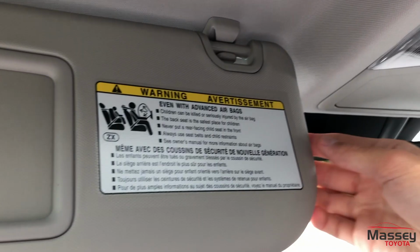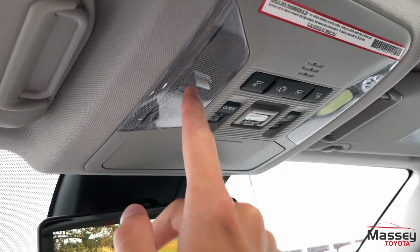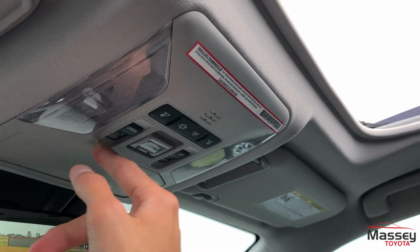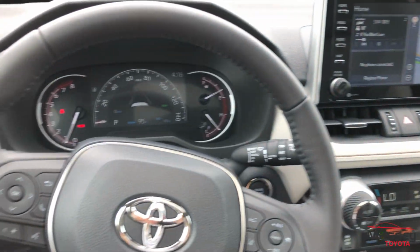Mirror and vanity lights on your sun visor with a little extension. You also do have sunglass storage as well as your map lights right here and your power sliding sunroof. Closing it up. That just about wraps up the front seat. Let's go ahead and check out the rear.